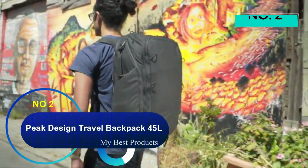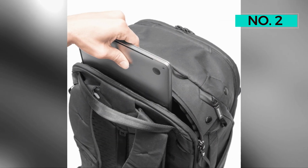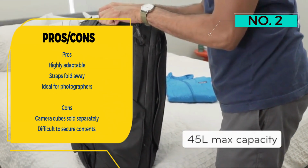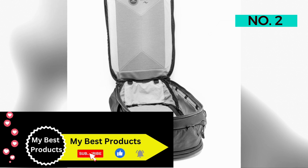Number 2. Peak Design Travel Backpack 45L. The Peak Design Travel Backpack 45L is an outstanding, versatile bag all on its lonesome. However, when paired with one of the Peak Design's camera cubes to keep your camera's body and lenses safe as you roam, it becomes a traveling photographer's best friend.